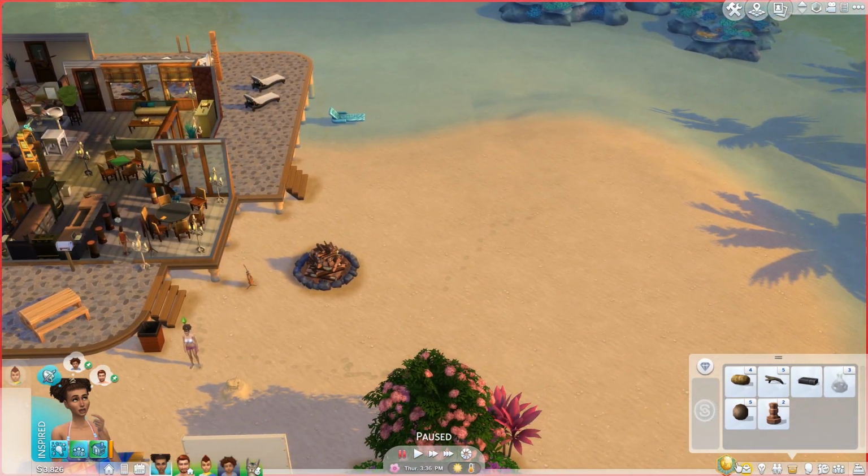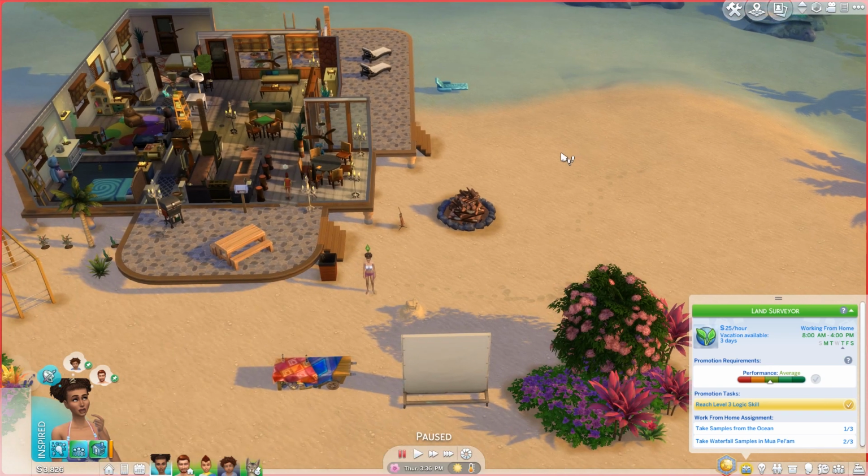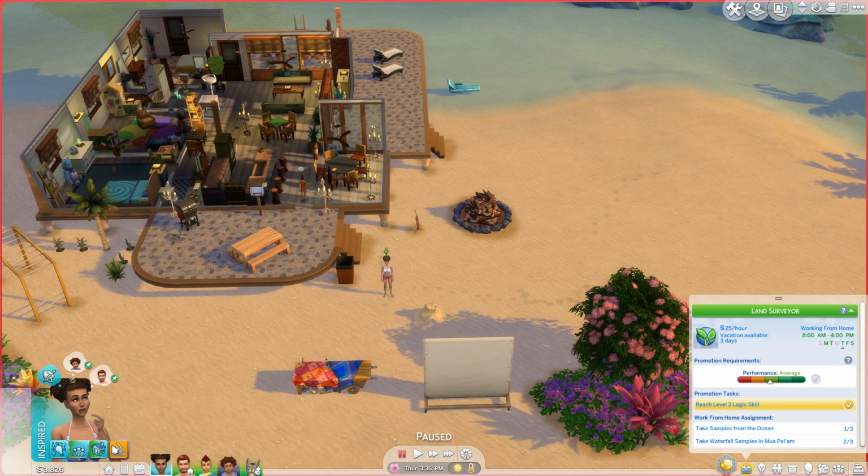And they both have their work tasks left to do. So she needs to take a sample from the ocean. So we'll have her do that right away. But I don't want to have her go over to do her waterfall sample, because she has this tense +2 from swimming in the ocean, which is the thalassophobia. The water looks deep, unfathomably deep. And she's got that, like I said, for 30 more minutes.